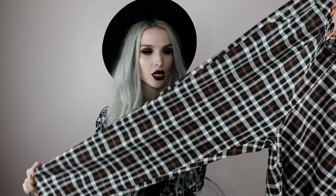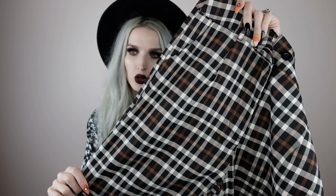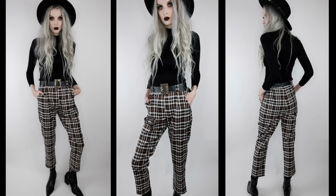Okay, next thing I picked out from Nasty Gal, this might be one of my favorite pieces. They're black check pants with a little bit of orange. It's more of a muted, darker orange, perfect for fall. It buttons in the front and has a zipper. There's no stretch, absolutely no stretch in these. It also has belt loops, which is really nice. The belt loops do fit all of the belts I've tried with it, which are typically a little bit of a wider belt.